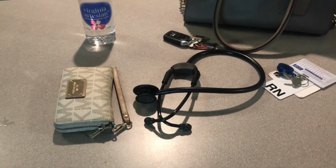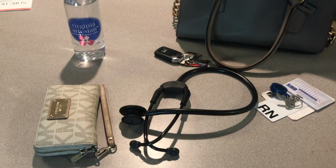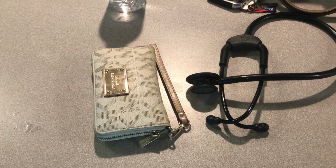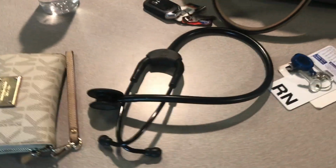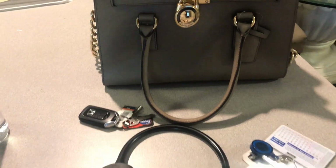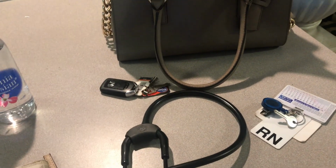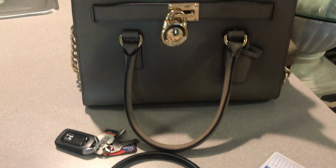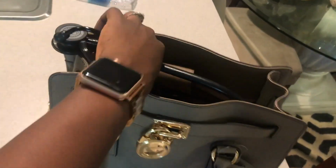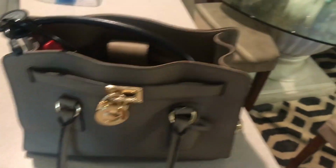So per usual, I'm running a little late, but these are the things I'll be taking with me. I'm taking my wallet in case I need my ID or a credit card for some reason. I'm taking my stethoscope, my ID badge, my key and some water. I'm not taking my regular nursing bag because it's a clinic setting and they're going to have all the equipment. So I'm just taking my regular bag. I'm going to put everything in my bag and get out of here. I need to hurry up because I'm running kind of late.